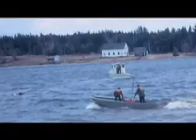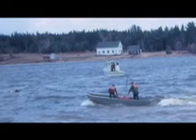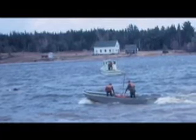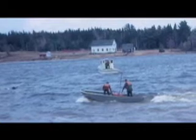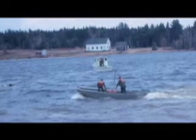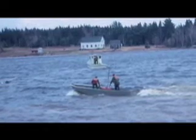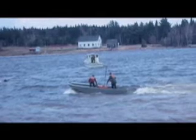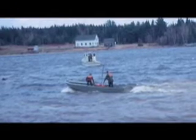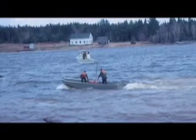This particular picture is at Subumuk Dam, and the white building in the background is where the crew stays. They have the cook room in the bottom, along with an office, and then in the upper story is sleeping quarters.